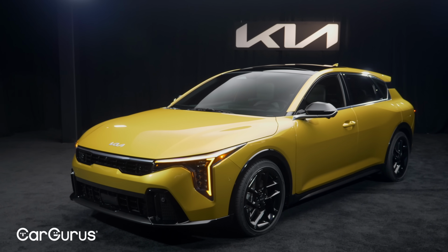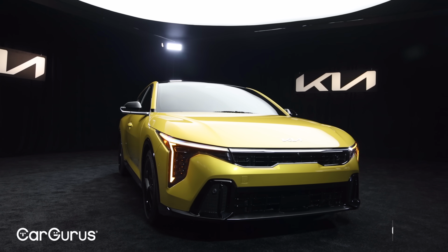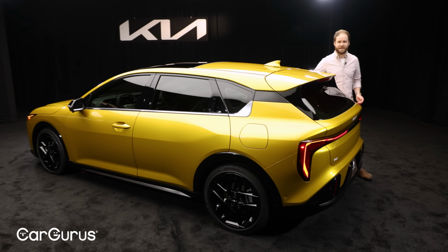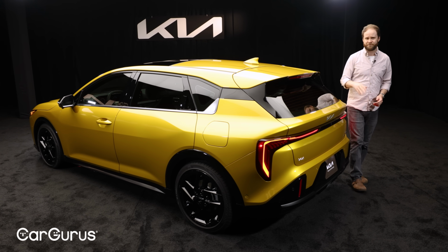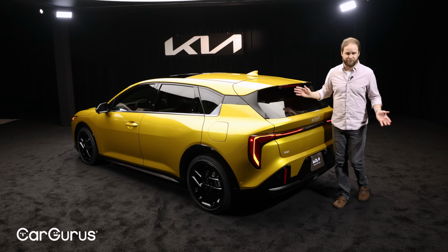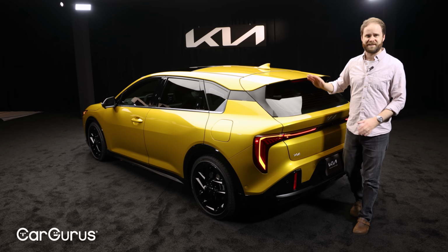Up front, the K4 hatchback is largely identical to the K4 sedan, but as we move towards the back, things get a little different. Now, we still have the interesting rear door handles. I'm not sure I'm entirely sold on them, but apart from the obvious, I mean, this is a hatchback, not a sedan, we also have some other styling changes.